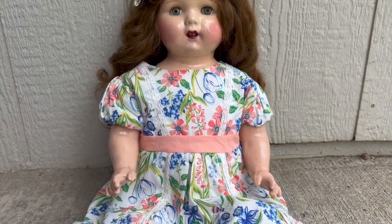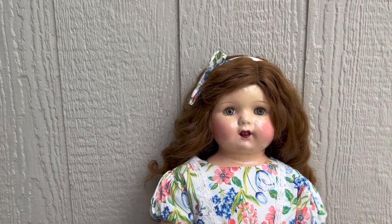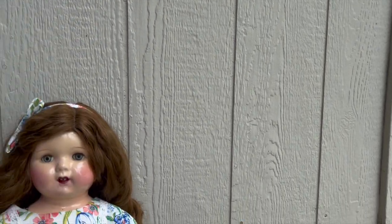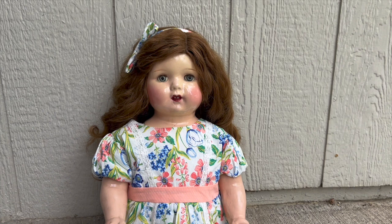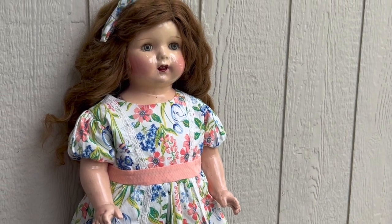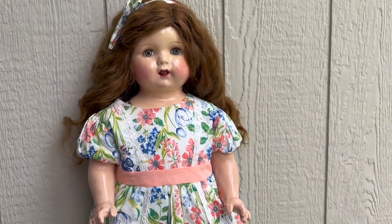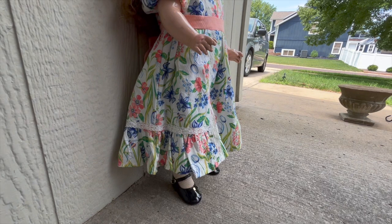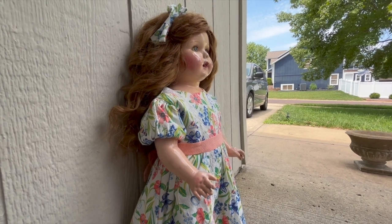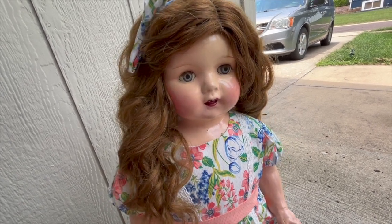Here is my 1923, who I believe is an Effanbee Rosemarie. She is about 26 inches tall, and what we did is we took off any of the loose flaking paint, which honestly wasn't much. We filled in and fixed the big chip on her chin and on the inside of her eye, washed and recurled her human hair wig, and then I resealed all of the original paint and re-sewed up her neckline and then re-glued the bust back on. We put her in a new pretty dress, and here she is.